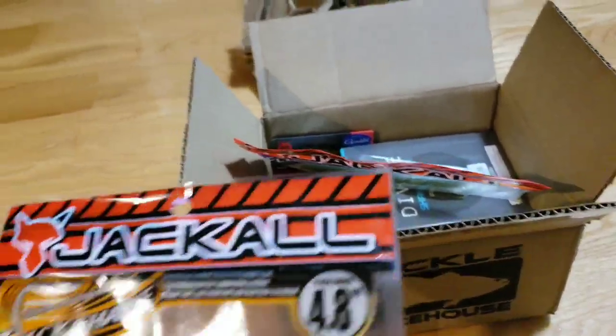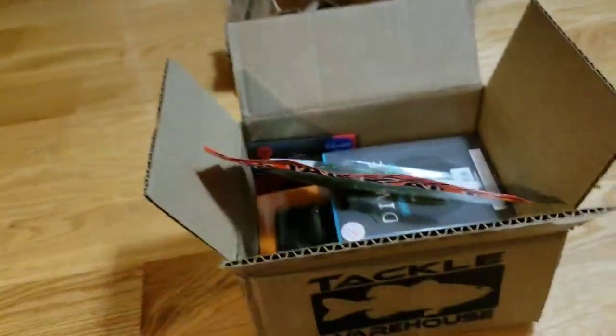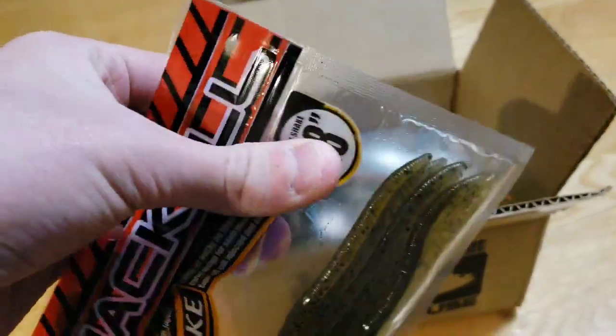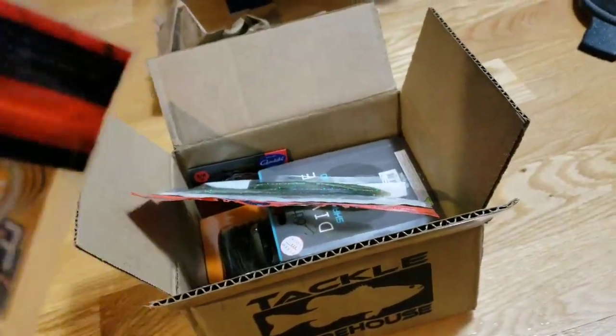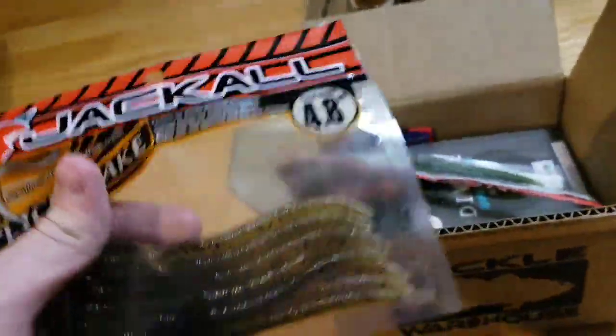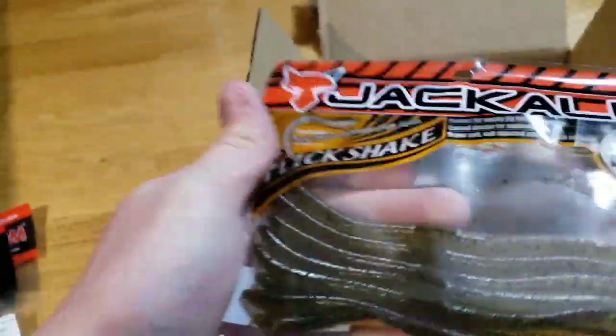This one right here feels a little funky. It feels a little slimy. You see that? It's a little slimy, the package. But I get that sometimes with some of the baits. They come out kind of grotesque, but it's not that bad. It's just a feel on the bag.